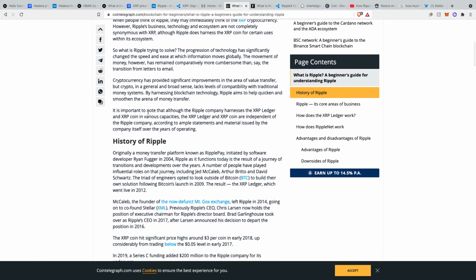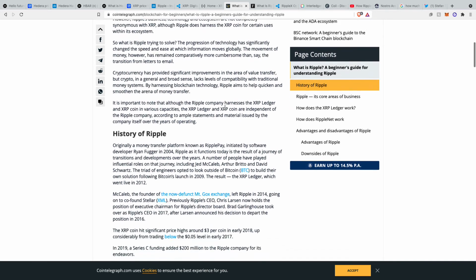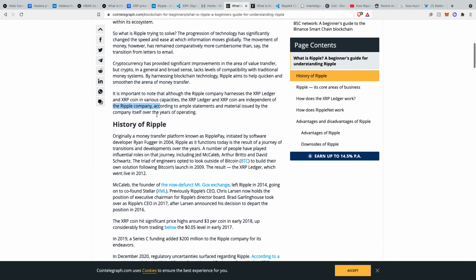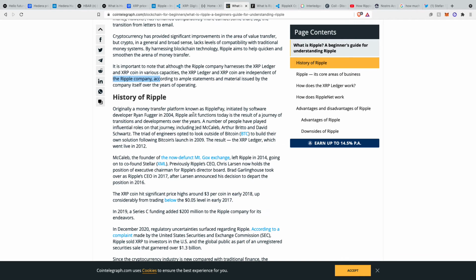It is important to note that although the Ripple company harnesses the XRP Ledger and XRP coin in various capacities, the XRP Ledger and XRP coin are independent of the Ripple company, according to ample statements and material issued by the company itself over the years of operating. So Ripple's the parent company, and they utilize XRP and the XRP Ledger within their software and their services.